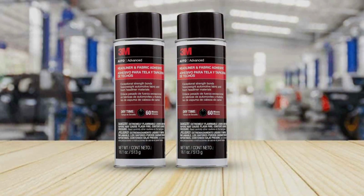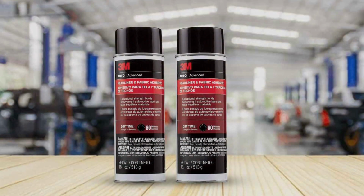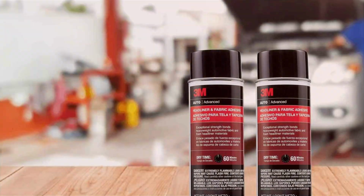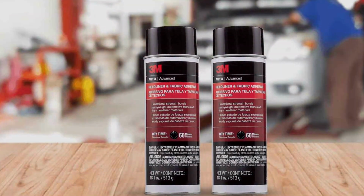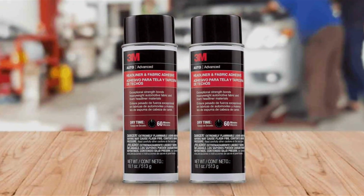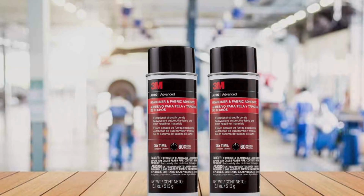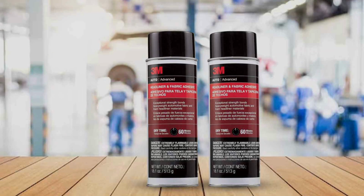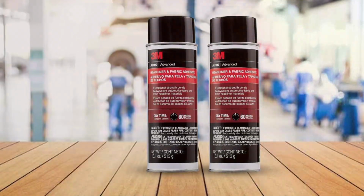The quality of the 3M 38808 adhesive is evident from the moment of application. Engineered to meet the high standards of both automotive professionals and DIY enthusiasts, this adhesive offers a bond that is not only strong but also resistant to the elements. Its formulation is designed to withstand extreme temperatures and humidity, ensuring that your headliner remains in pristine condition regardless of the environmental conditions it faces.